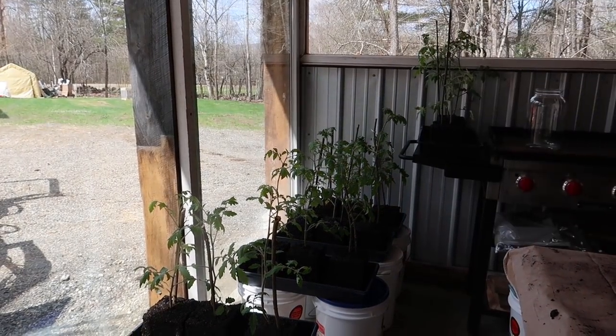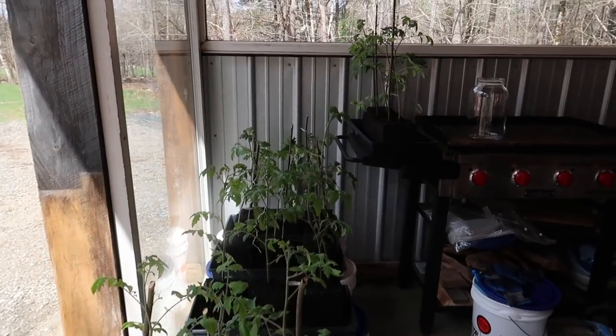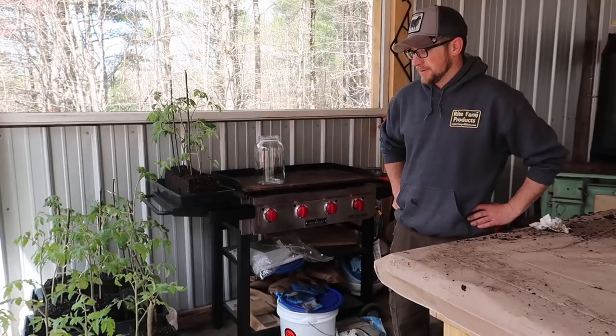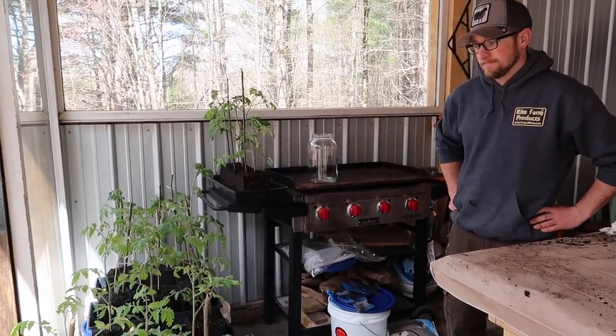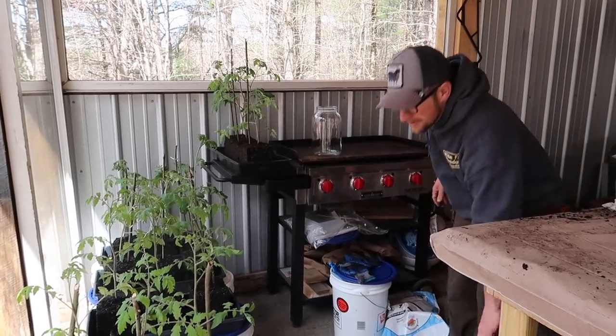What do we have? 15? 15 transplanted. They'll be some nice tomato plants once they start setting roots in those bigger soil holes. Sorry I messed them up. We don't know what's what right now. I got too excited last weekend, I guess. We'll figure out what the tomatoes are.